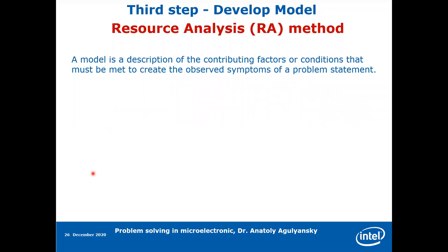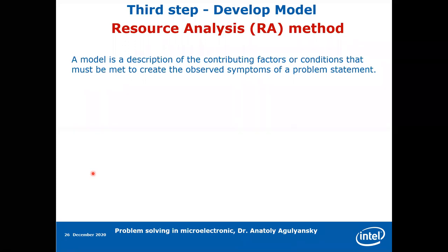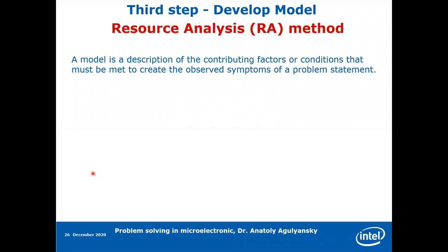The next step is a model. We should create a model of how the excursion happened, how the defect occurred. The model is a description of the contributing factors or conditions that must be met to create the observed symptom of a problem statement. Symptom means failure. We should be able to replicate the failure.